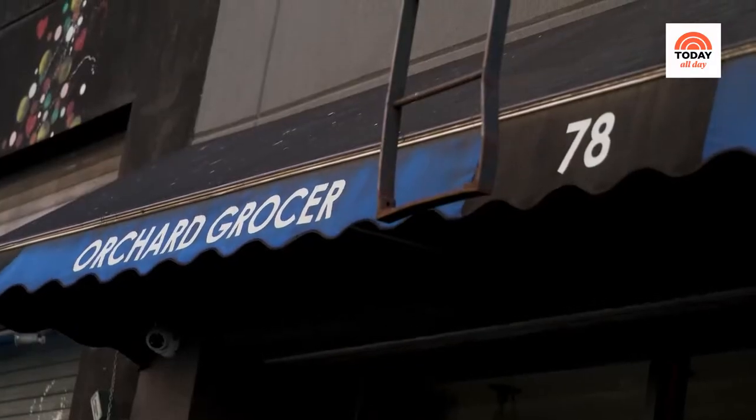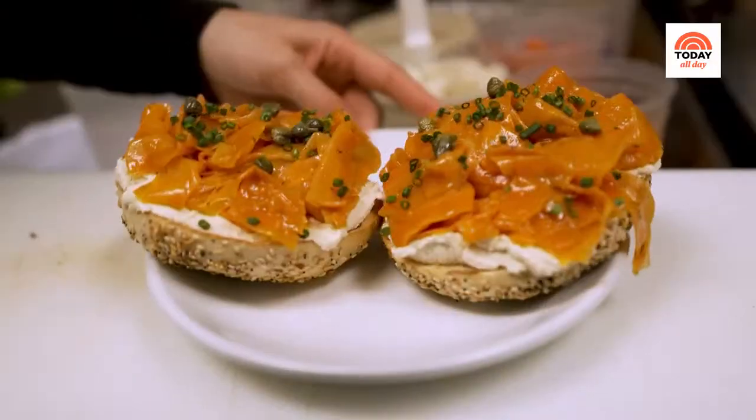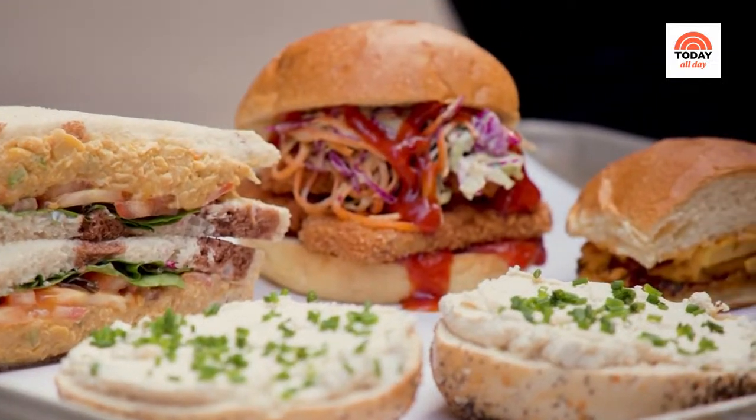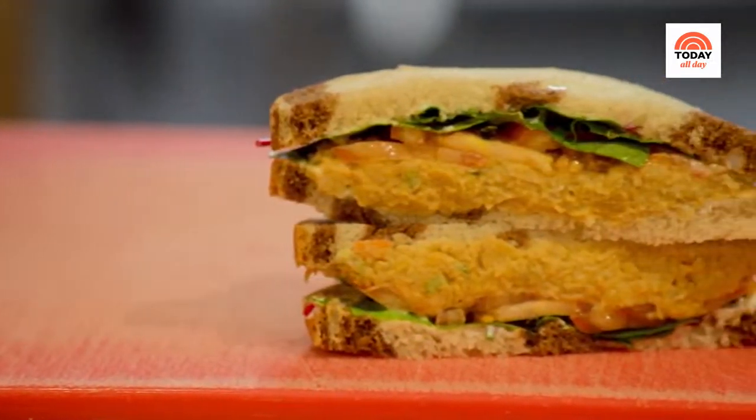Back on the Lower East Side, two sisters, inspired by their Jewish heritage, are on a mission to make the food they loved growing up in a more sustainable way.